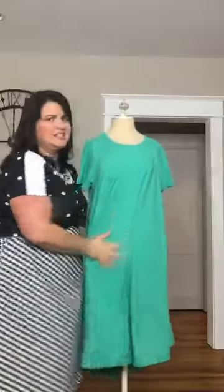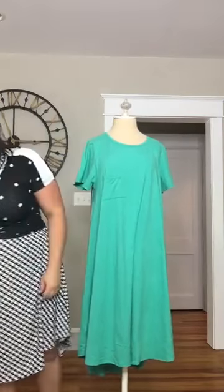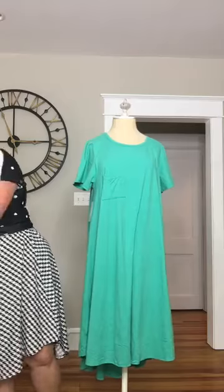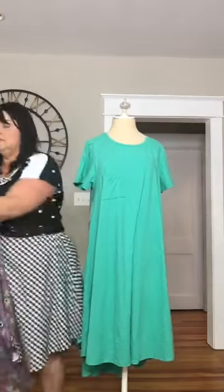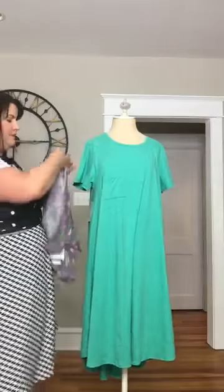It's gonna be big on her because it is a large, but the nice thing is that when you put a Carly over it, you can upsize in something maybe that you traditionally wouldn't wear, not your true to size Carly, because you really like the pattern. And then by putting something over it, you're easily going to kind of make it look less full. That makes sense because you're tying something over it.